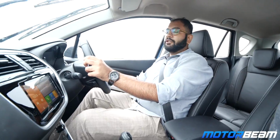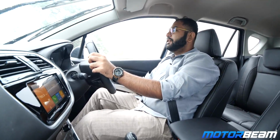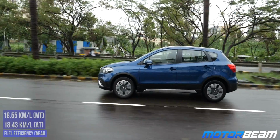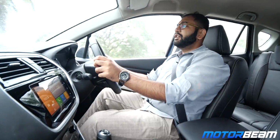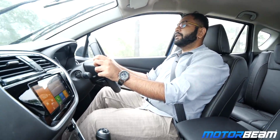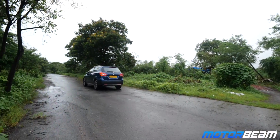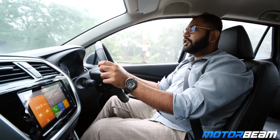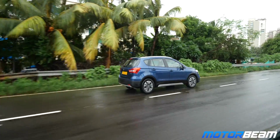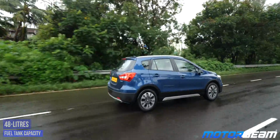Now the quintessential question asked by almost every Indian consumer is kitna deti hai? So if we talk about the ARAI figures, the petrol manual version delivers 18.55 km per litre while the automatic version delivers 18.43 km per litre. Both these figures are significantly lower than what the diesel engine offered. In day-to-day conditions, you can expect this petrol engine to deliver around 11 to 12 km per litre in city traffic, and this can go up to 14 or 15 km per litre out on the highways.